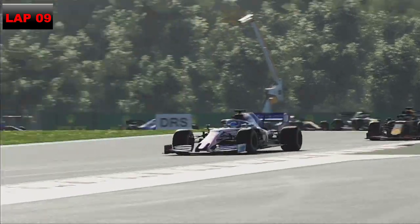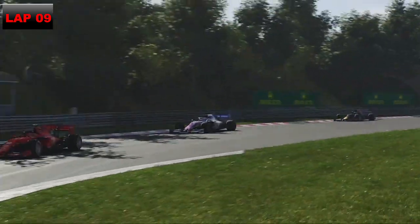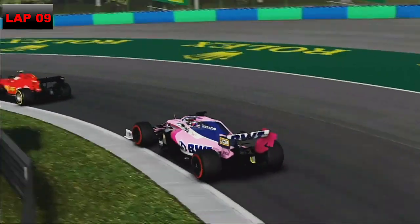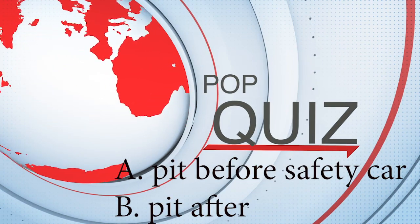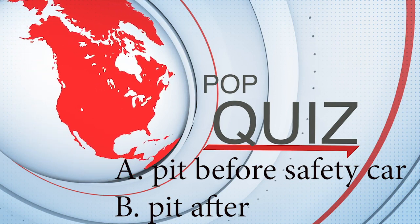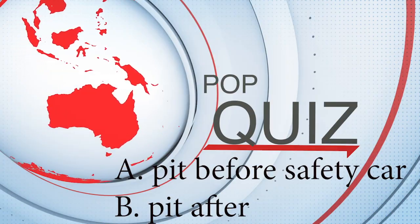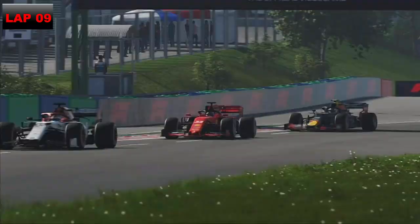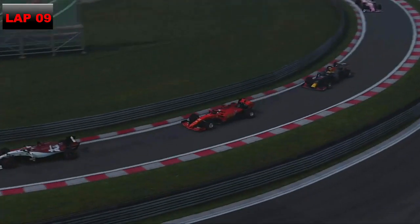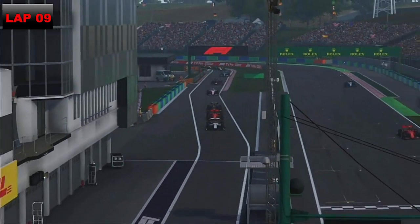so it was Stroll that pitted rather, and now what will these guys do as we come through on lap 9, and this is the second pop quiz. This is the answer. What do you do? Do you pit before the safety car or pit after? If you're the AI, well, guess what you do? You pit after. So at the end of lap 9, after they've all been backed up behind the safety car, they are all going to go into the pits. And now, so trundle into the pits they come.